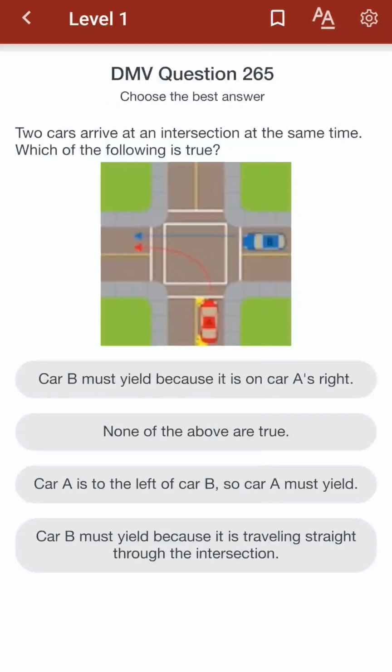Question 265. Two cars arrive at an intersection at the same time. Which of the following is true? Answers: A. Car B must yield because it is on car A's right. B. None of the above are true. C. Car A is to the left of car B, so car A must yield. D. Car B must yield because it is traveling straight through the intersection. The correct answer is C.